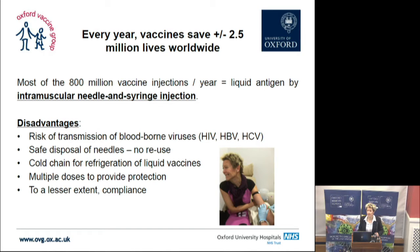First one is the risk of transmission of blood-borne viruses like HIV, HBV, and HCV, maybe Zika now. Safe disposal of needles, and there's no reuse possibility. There's a need for cold chain for refrigeration of the liquid vaccines, and that of course is in common with Pawan's talk about thermostability. That is a huge cost, actually. Multiple doses are typically required to provide protection, and that also adds to the cost of vaccine and to the difficulty of getting infants the full schedule. And to a lesser extent, compliance. I'm trying to picture here some needle phobia that some of us might have.